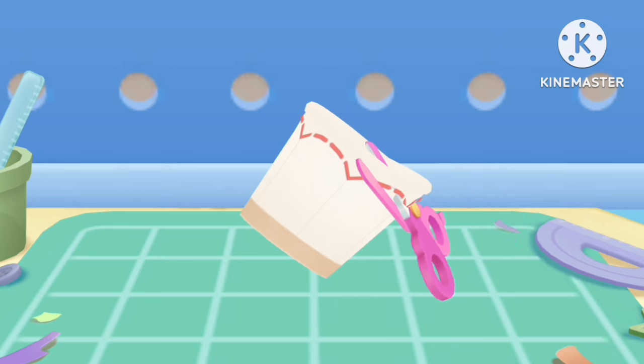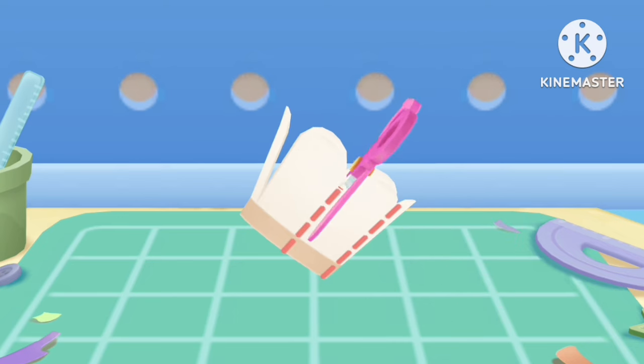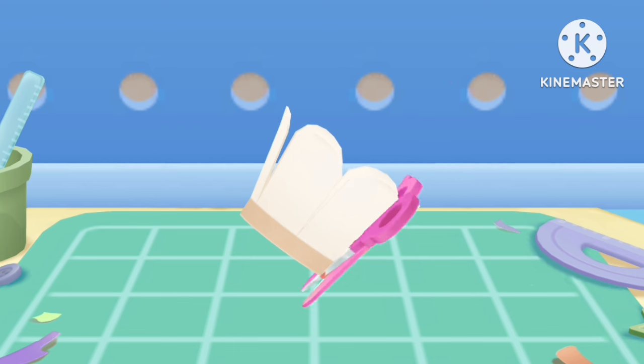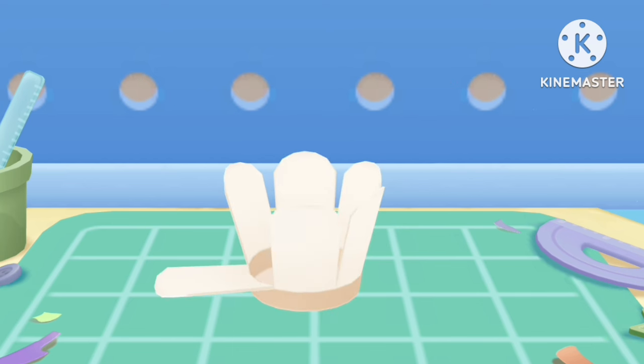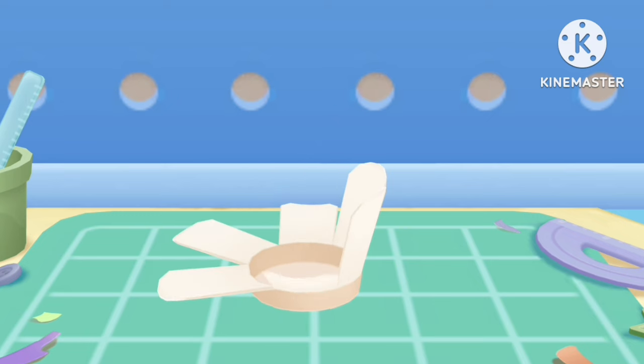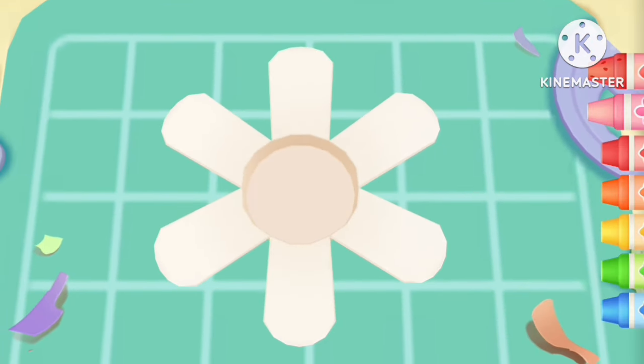First, cut out the decorative border for the paper cup. Spread out the paper cup. Paint the cup with a pretty color.